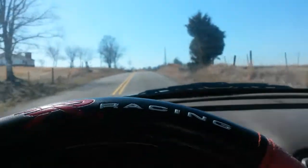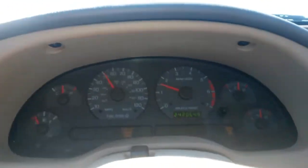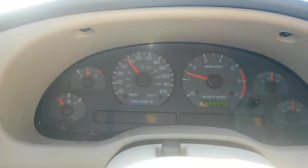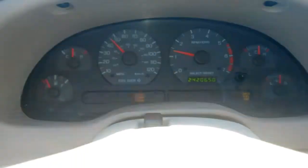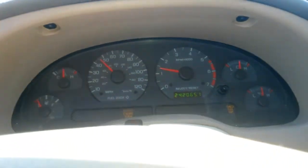Alright, so we've went about probably at least 8 miles so far, and it's doing really good. Let me show you the gauges if it can focus in. I don't know how good you can see it, but that top left one is the temperature gauge, and we're right there in the middle where it should be. I didn't want to go too much farther because the gas is getting a little bit low, if you can see that.